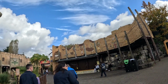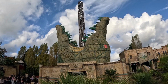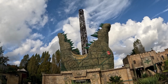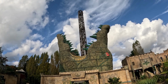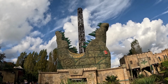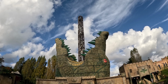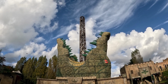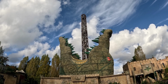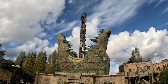I do wish they would paint up the crocodile on the top, because as soon as you get on top of the lift of the drop tower, the paint is coming off of it, unfortunately. Just a little bit of a paint job and it will be just as nice as when it first opened. But it's a great ride here at Chessington, just a little drop tower, but a well themed one, honestly. It's really nice.